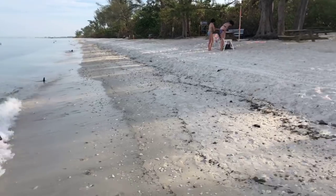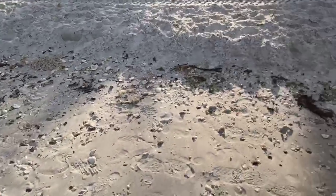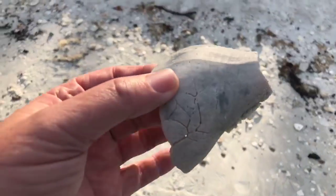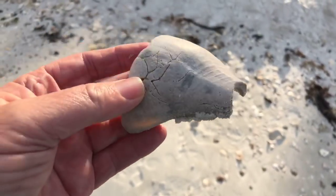Well, there's a piece of what was at one time a big lightning whelk. That would have been a big shell right there. Big lightning whelk.